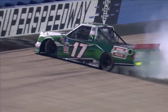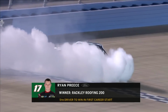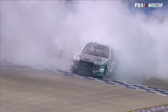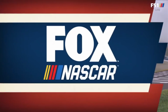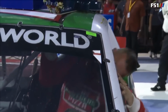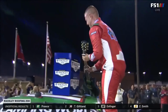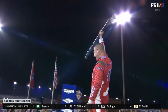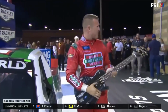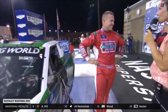Welcome back to Nashville, where Ryan Preece has won in his Camping World Truck Series debut, winner of the Rackley Roofing 200. And you see it there, the 5th driver to win in his debut start. He's in victory lane, and Jamie Little is there to join the celebration. Hoisting that beautiful Nashville guitar. Thanks to Sam Bass and all that he did in painting those.